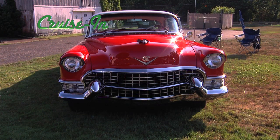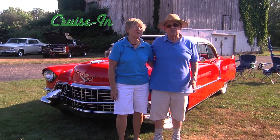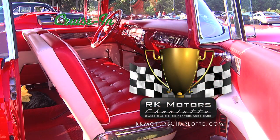Think those cars that come from Arizona are always perfect? Well, guess again. The whole interior was rotted out because of the sun. Cruise In, presented by RK Motors Charlotte. We'll be right back.